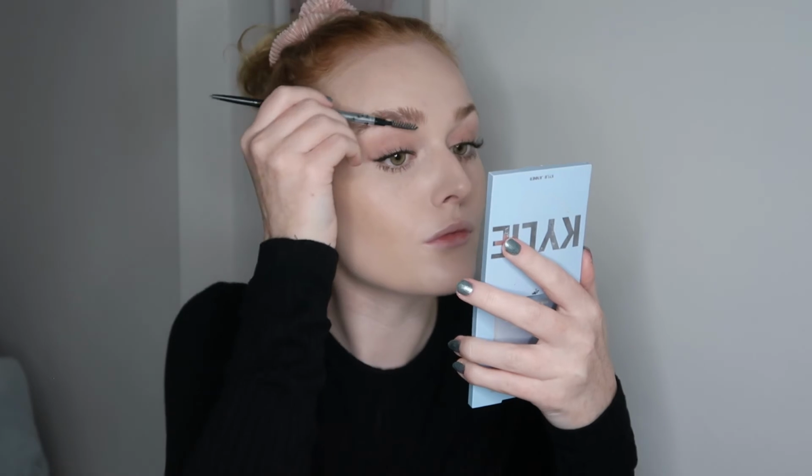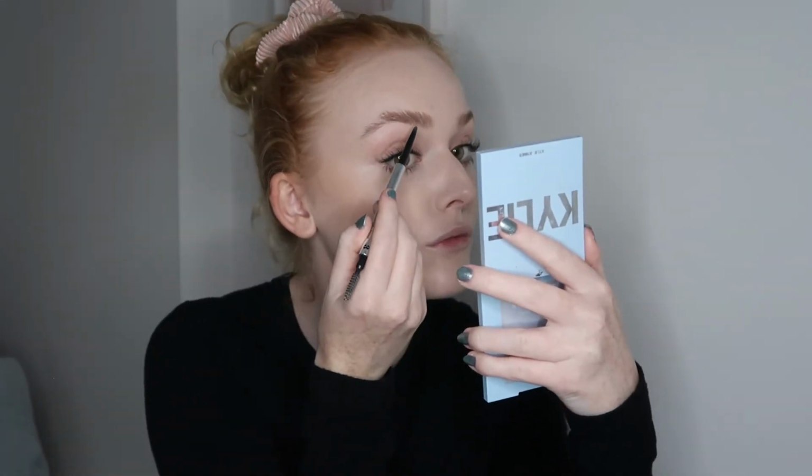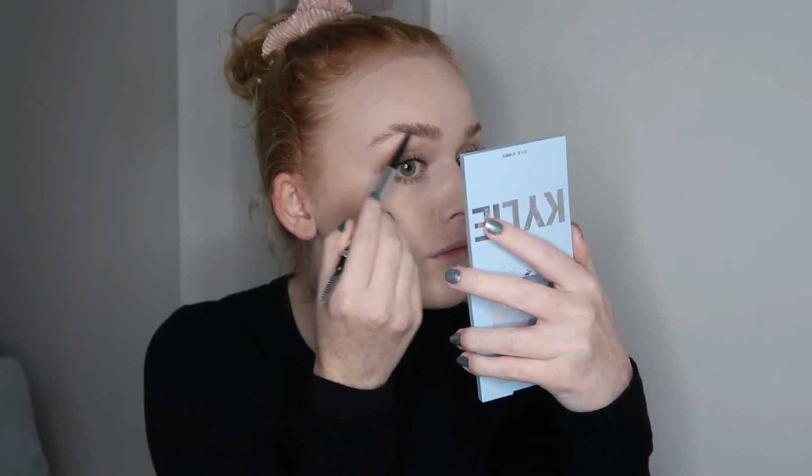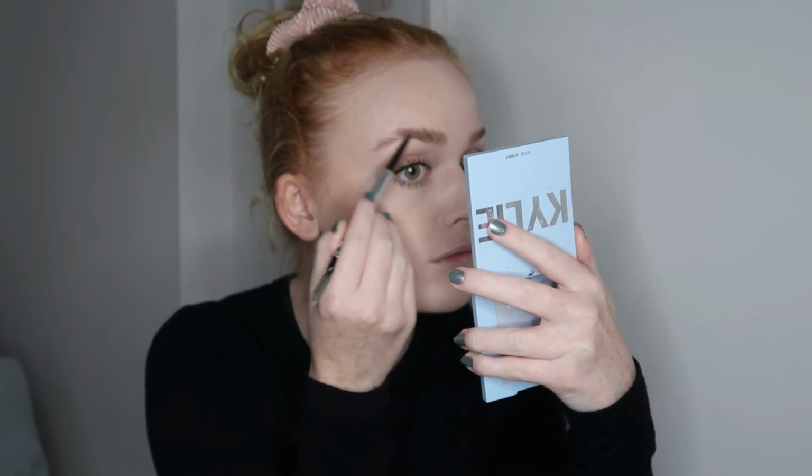Then I'm going in with my Benefit Precisely My Brow Pencil in the shade 3. I usually go just with the natural shape of my brow, making it look super fluffy and full. I love that brow look.